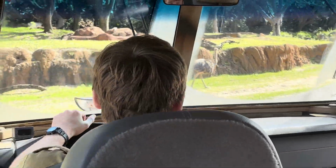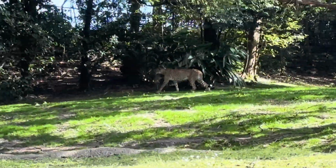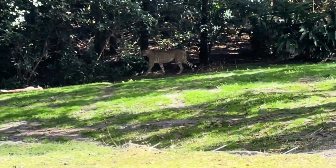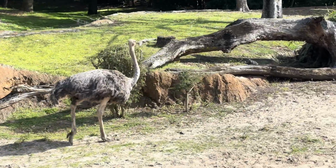Also, on that hill up there on that left side, there is a cheetah. Cheetahs are the fastest land animal on the planet, going from 0 to 60 in 3 seconds. Cheetahs actually rely on the speed to hunt and not their power. Don't worry, I got the picture.